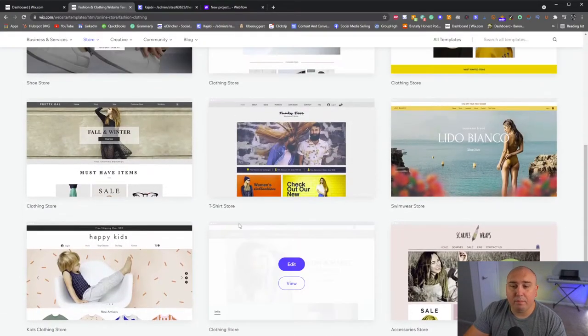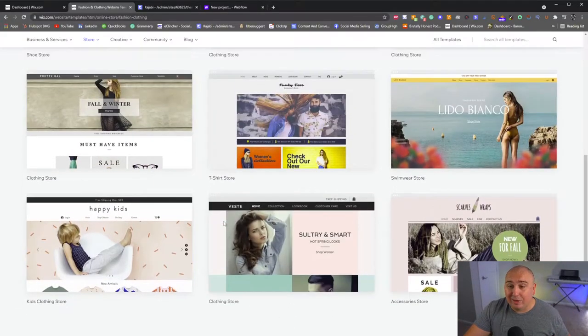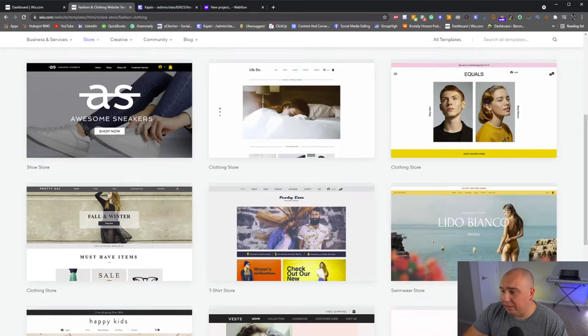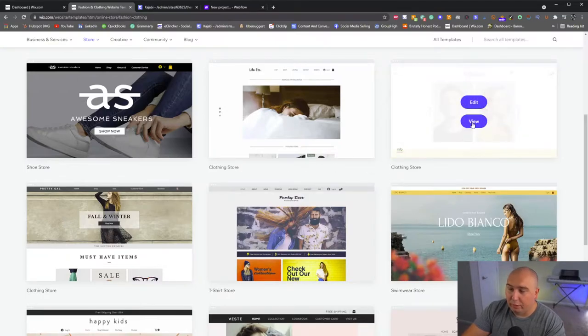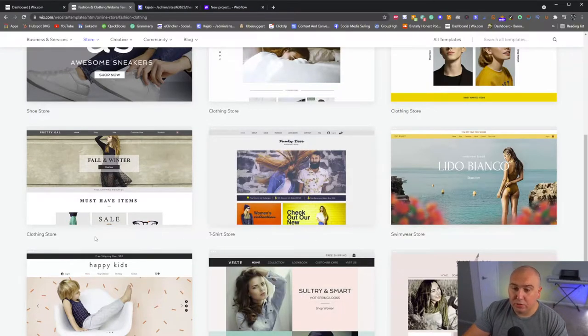And obviously, the more popular it is, the more templates they're going to have. And they literally just hire template makers. They work for Wix, and this is their only job, is to go make cool templates. So you'll see on here that you have a variety of different templates. Every single one of them has its own name. So clothing store, right? And if you hover over it, or if you hit view on it, you'll see it. It kind of tells you what it's going to be about. So t-shirt store, clothing store.